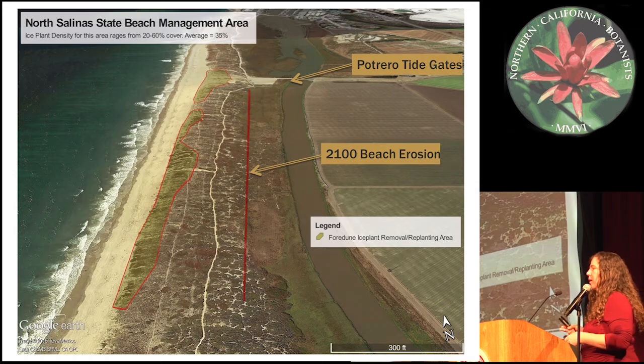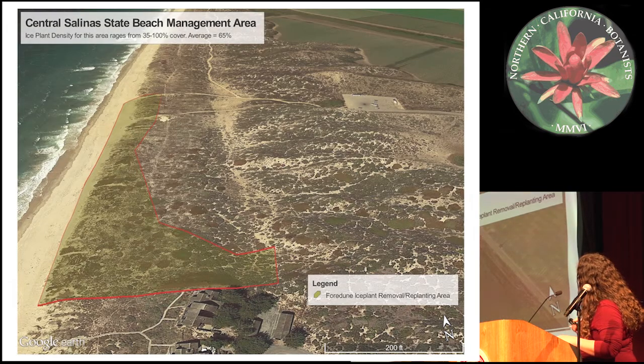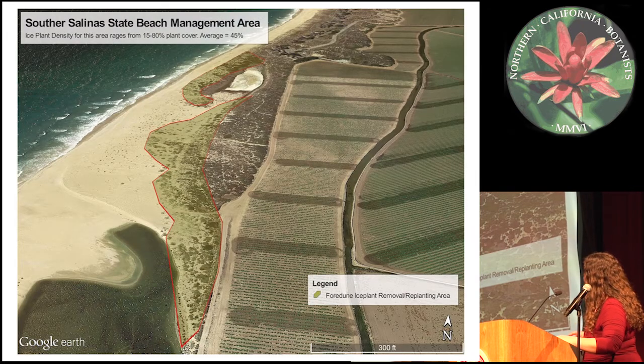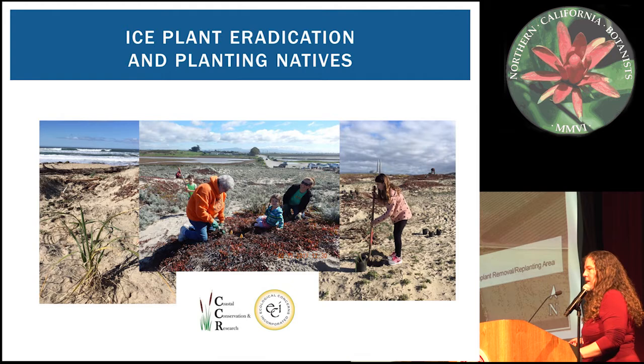And we split our efforts in this project into 3 different areas. There's the one that I just showed at the north end, and then in the central area, the dunes are a lot wider, but they are still somewhat vulnerable, and there are houses nearby. And then the southern end is where the Salinas River mouth emerges, and this area is really prime habitat for snowy plovers, so we wanted to address that area as well.